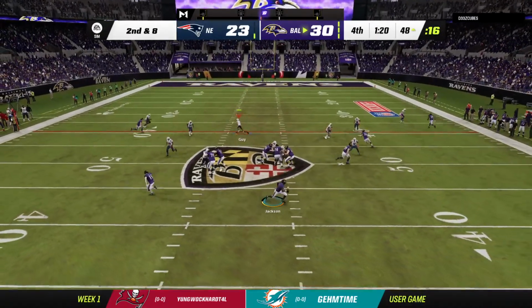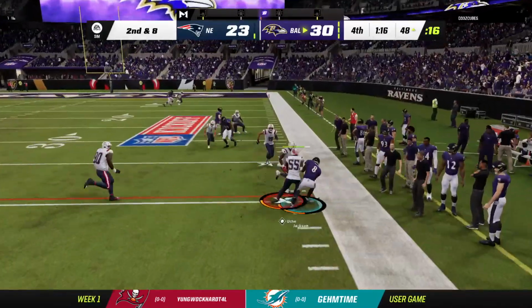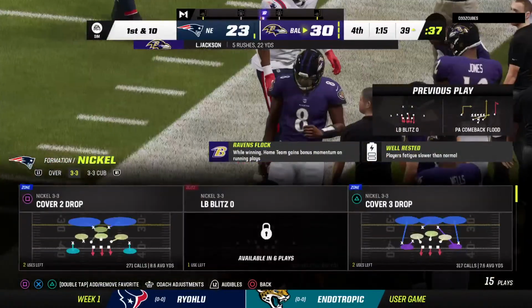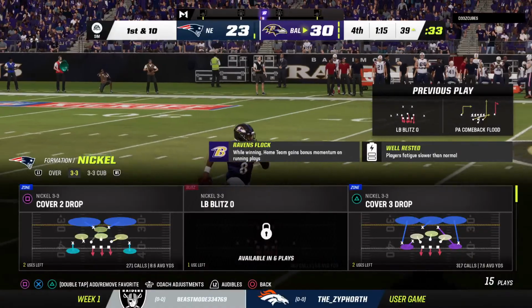Oh, Jackson's going to throw it. And he'll go out of bounds after taking it a little further down inside the 40. 8 yards that time, able to take off, and the result is a first down.